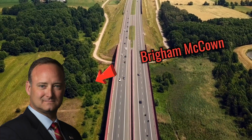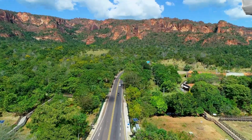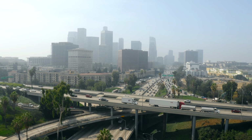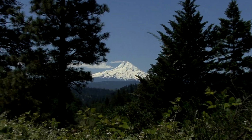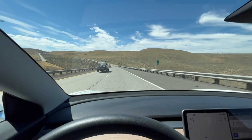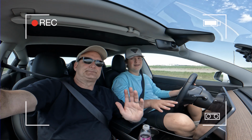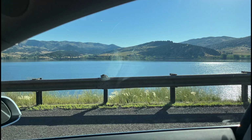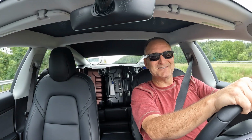Today is the day that I start a cross-country drive in the Tesla Model 3. This vehicle is also loaded down to the max. It is completely full. It's fast. Here's the route we're going to do. I love how Tesla handles that. So stay tuned.